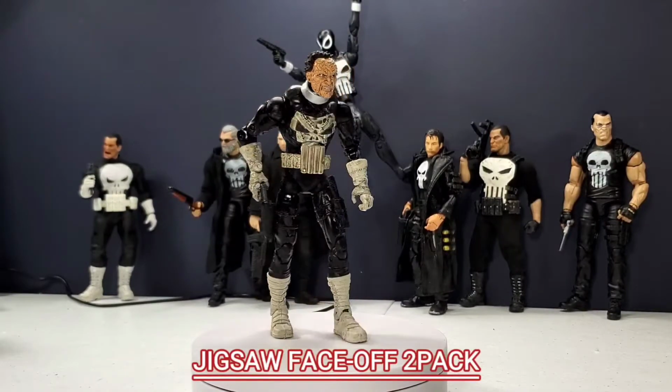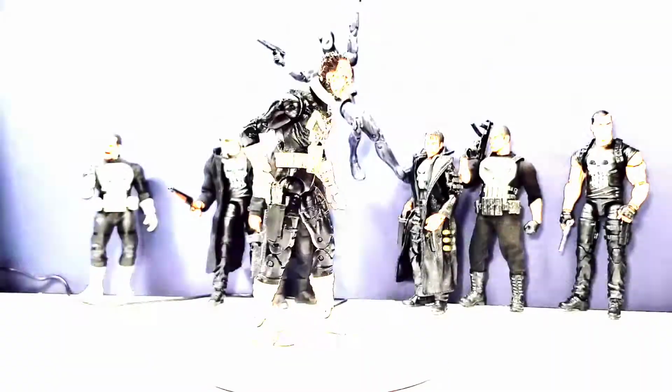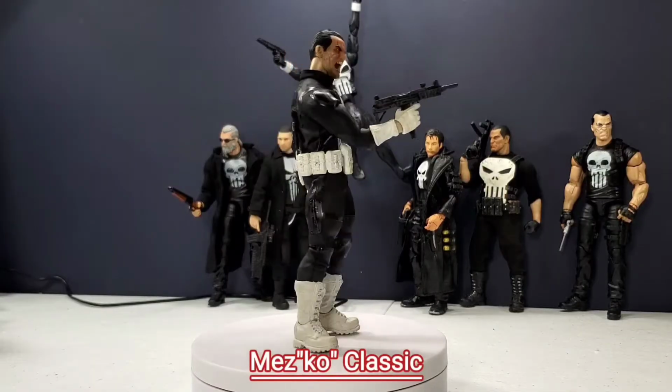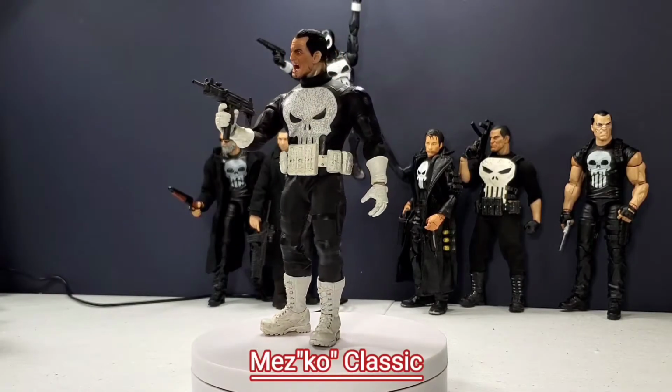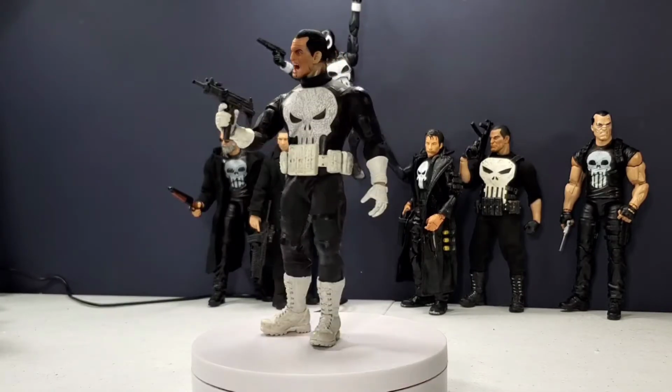Russo! I'm sorry, I couldn't resist. Everybody needs a Jigsaw in their Punisher collection. This is a Mezco knockoff. Classic version, a bit cheap, but great head sculpts and accessories found on AliExpress.